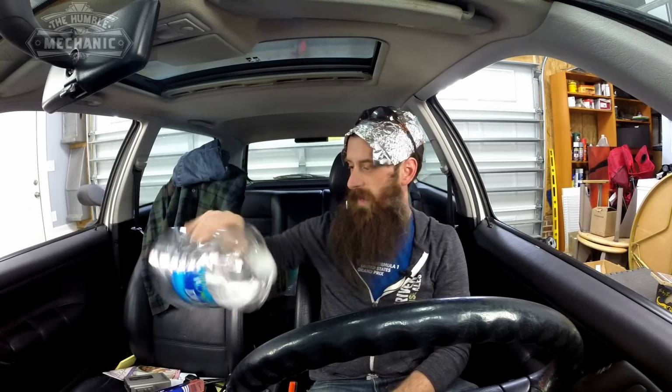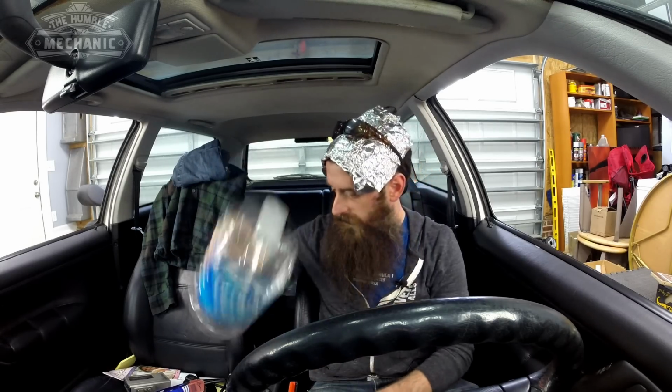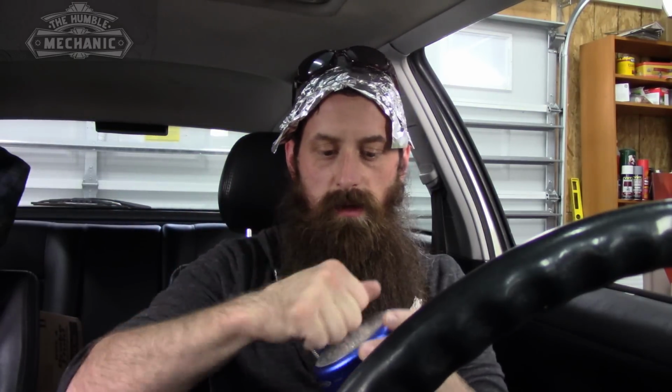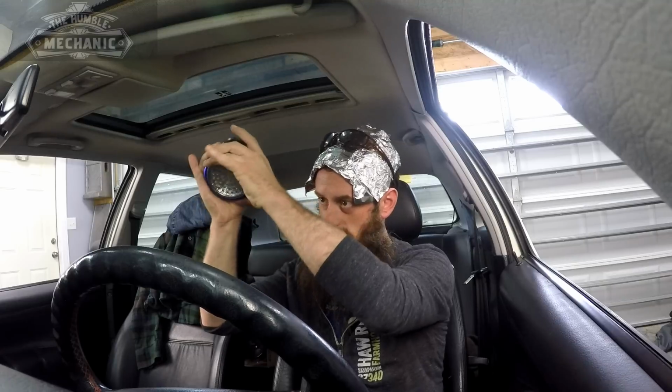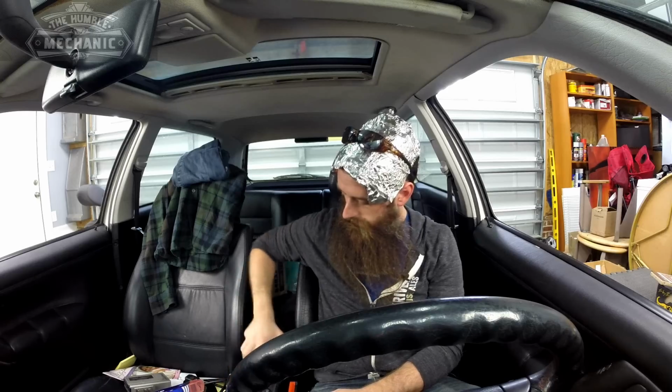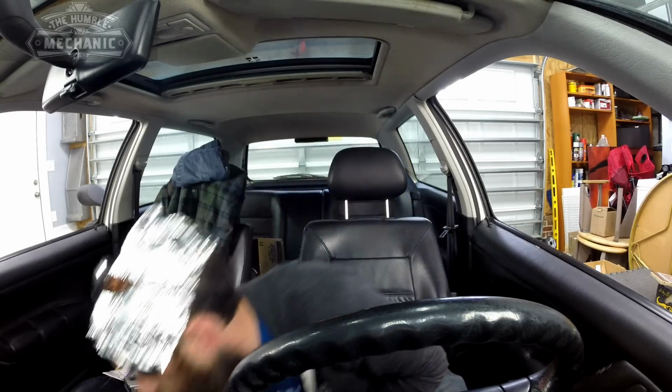I have this empty Deer Park water jug. It's kind of smashed from moving the seat, but it's important to have this stuff. Obviously a light that doesn't work, but that's okay. Sometimes if you just fiddle with it, it'll work. Maybe if you don't leave it on, it'll work. But that's really cool because it'll stick to metal. There's nothing metal in this car.